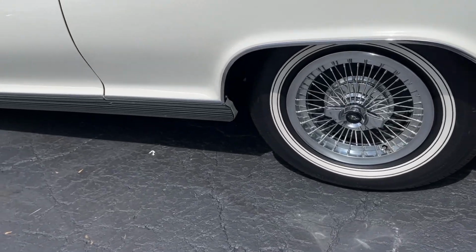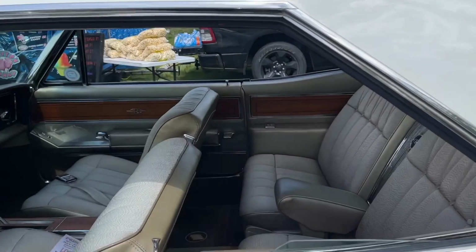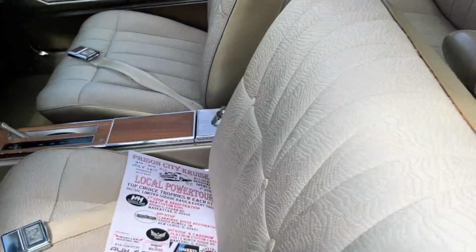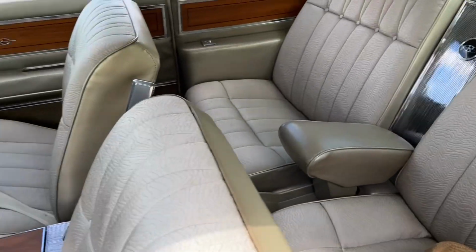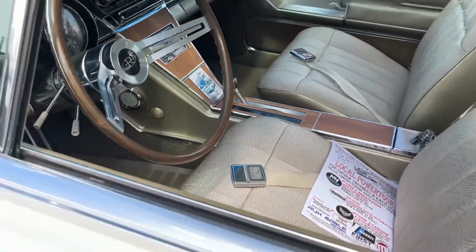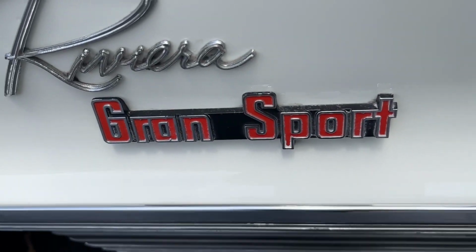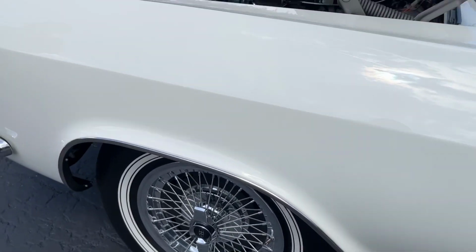Got the original wire hubcaps with the white walls. Oh, you got the cloth seats too. Oh, yes, sir. Look at this. Oh, guys, this is crazy. Never seen one of these before. And it's the real deal. Y'all see it right there. Grand Sport. This is crazy.